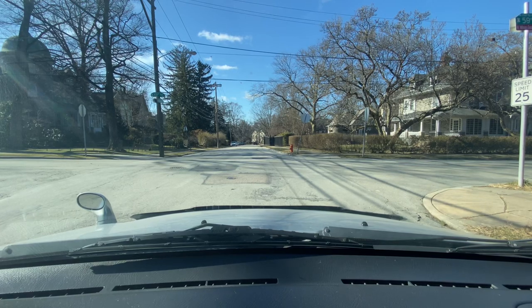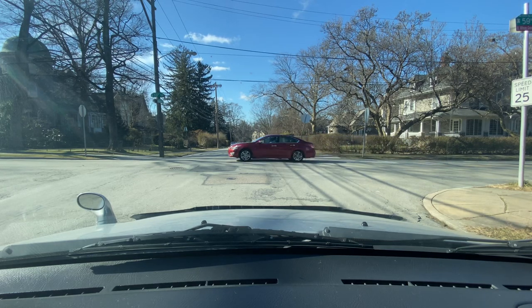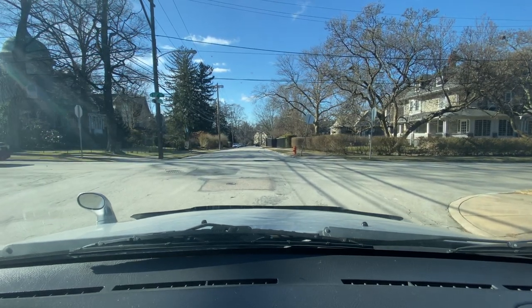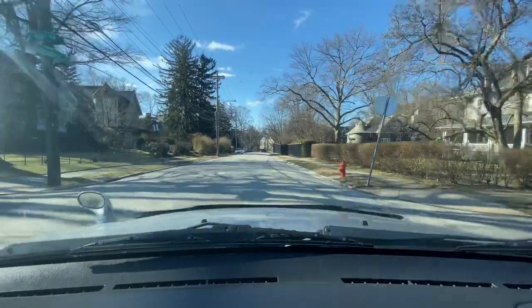But this is Philly. We're on 59th Street. 59th Street is also known as W. Wilson Goode Senior Way. 59th and Overbrook Ave. So should I go left from 59th? Should I go straight? I'm going to go straight, so you guys can continue seeing these homes.